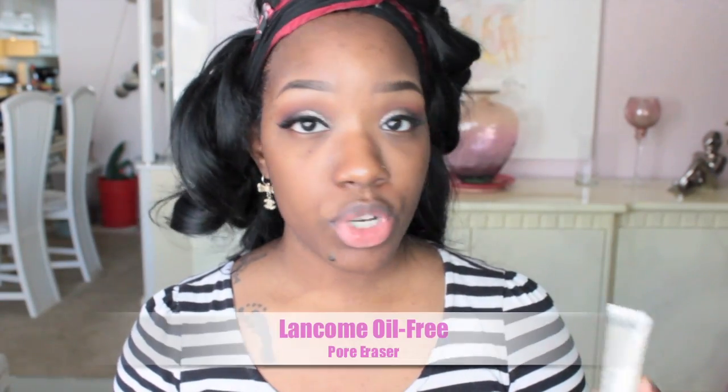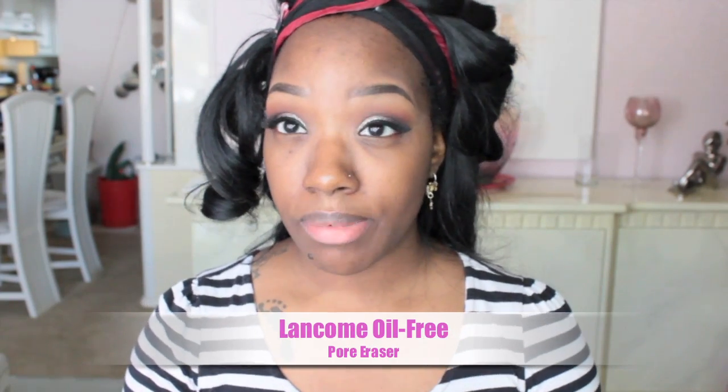Okay, after I apply my moisturizer, I apply a base, and that's what I'm going to do now. You want to apply some type of pore minimizer or primer to your face after you apply your moisturizer, because you want your makeup to last throughout the day. Some people might not think primers are important, but I really think it is, because you don't want to start looking greasy and like your makeup is smearing all over. I really think the primer helps with that, especially if you have oily skin like me. So that's what I'm doing right now, just applying the primer.